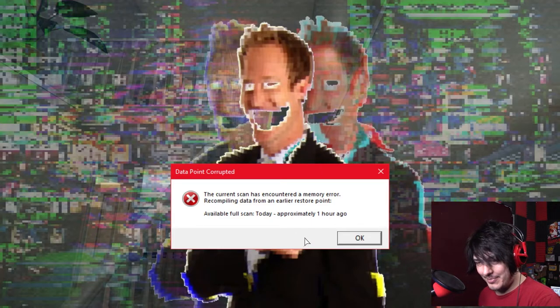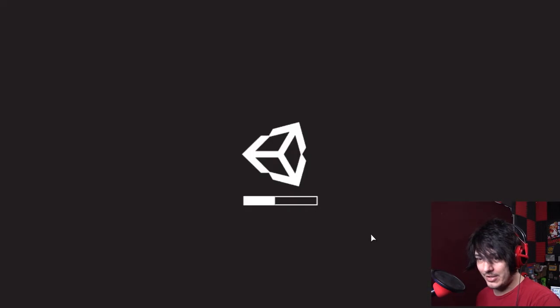Full scan today, approximately. Current scan has encountered memory error, recompiling data from an earlier restore point. Available full scan today, approximately 1 hour ago.